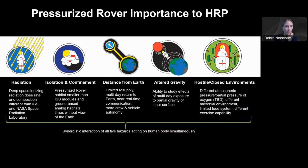So the next chart talks a little bit more in detail about the specific factors that the Human Research Program is investigating. And we're talking about the radiation environment, isolation and confinement for extended periods of time, distance from Earth. Certainly the moon is farther away from home than ISS and low Earth orbit, so getting that data with increasing distance from Earth. Altered gravity, so partial gravity, how do humans react and respond to that? And then hostile enclosed environments. So those are the focus areas, and we can make significant progress in learning about the human system, especially during the more extended missions that Pressurized Rover is going to be enabling.